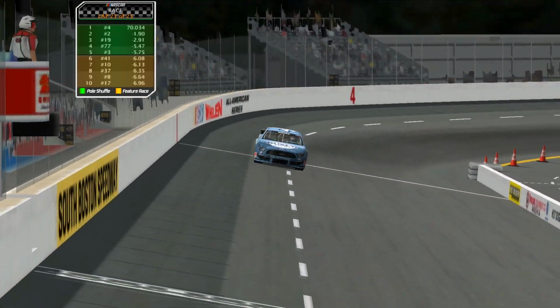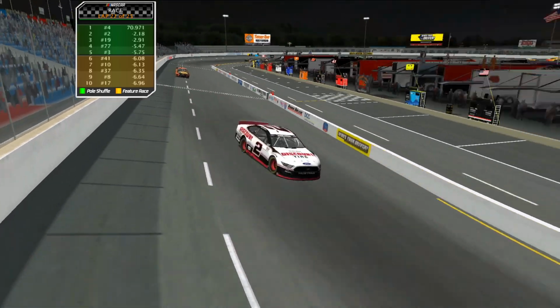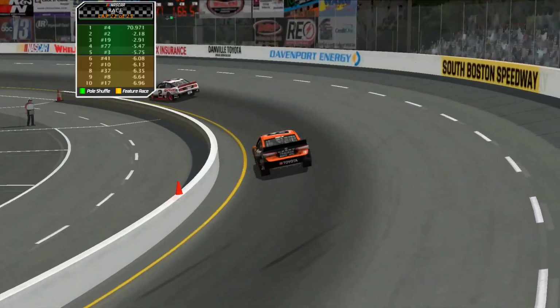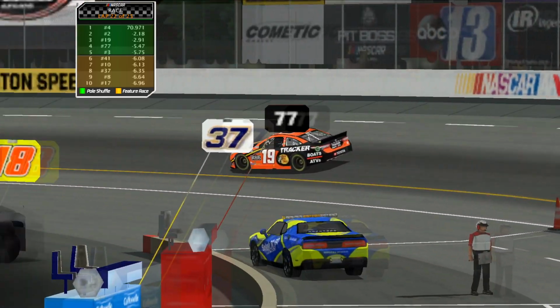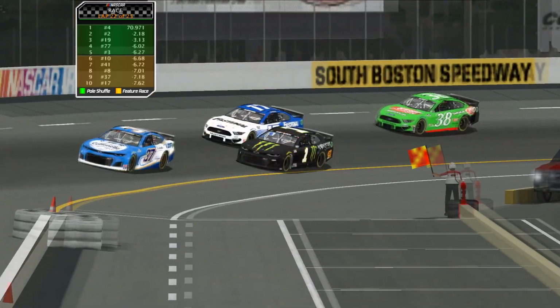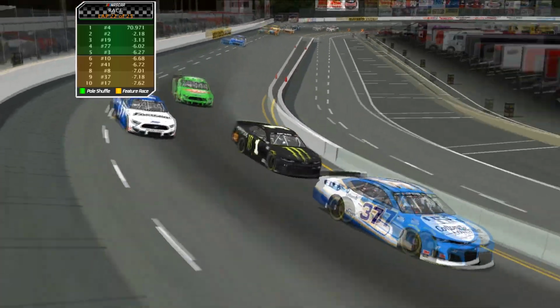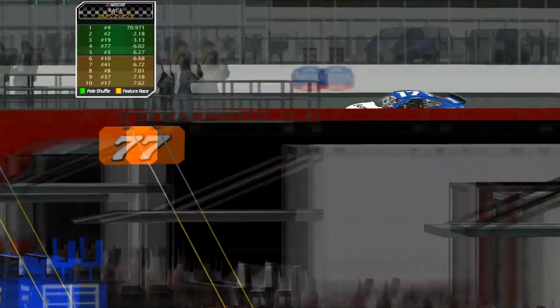Alfredo under pressure as well from Kurt Busch. Kevin Harvick, Brad Keselowski, Martin Truex Jr. make up your lead 3, and these 3 have pulled away. Harvick with quite a big lead over Brad, so no real threat for these guys. They'll hold those top 3 positions undoubtedly for these last 5 laps.